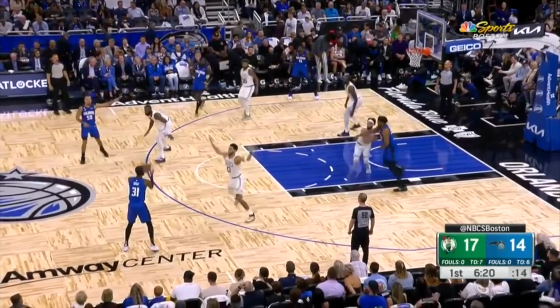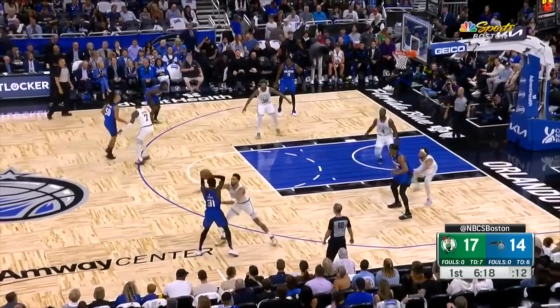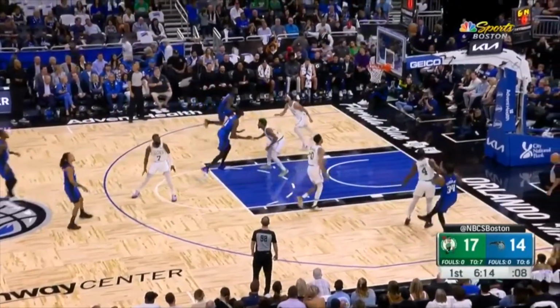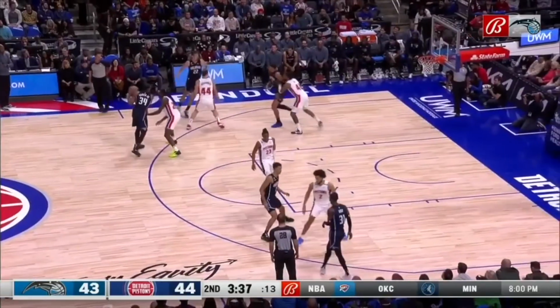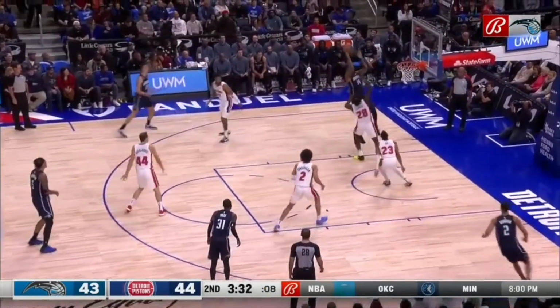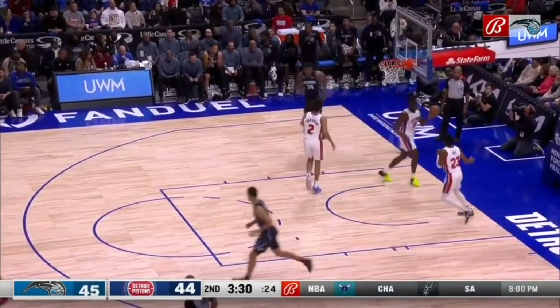He's a really good post threat. He has a really good second level game. But I think Orlando uses him right, having him play out of the post, having him play off the elbows. And his ability to just knock down jumpers from these spots is what makes him so hard to guard. But then he also has the ability to put it on the ground and make plays downhill.